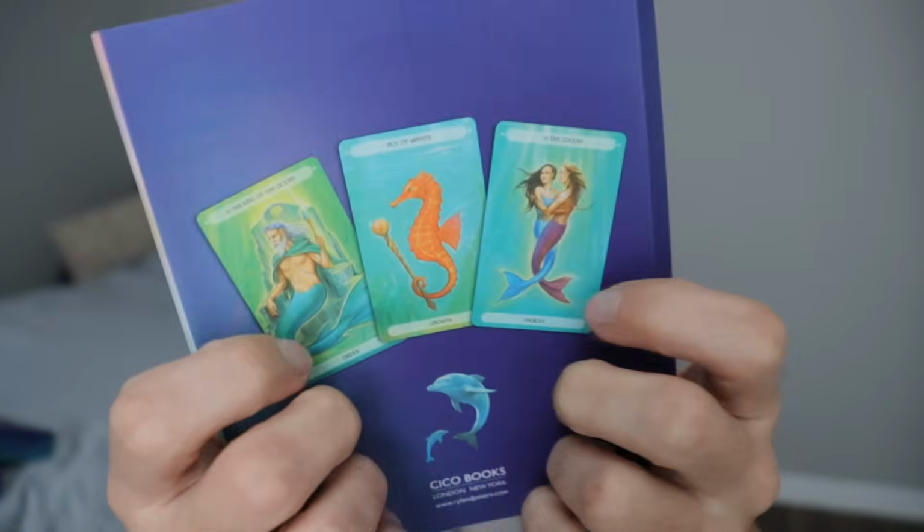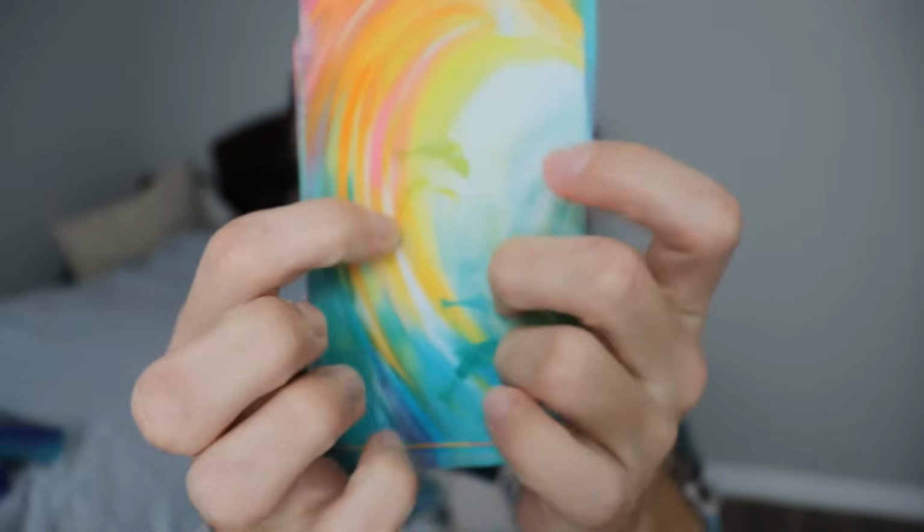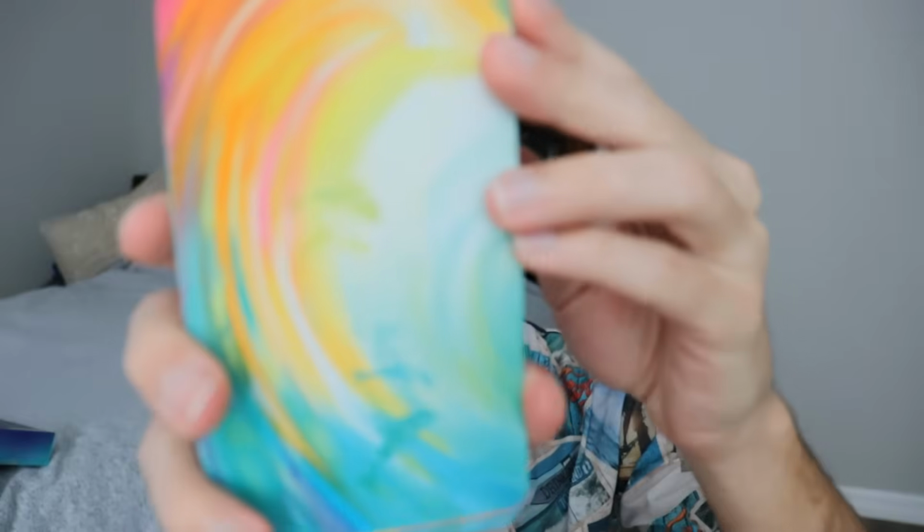This gives you an idea of what the cards look like. Also, I love the color of the box and the color of the cards. It's so cheerful. So this is what the back looks like. It's a beautiful arrangement of colors.